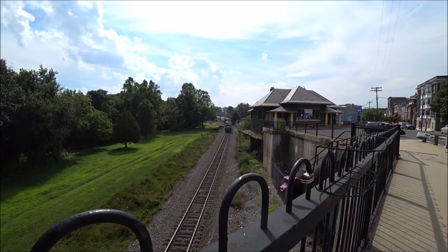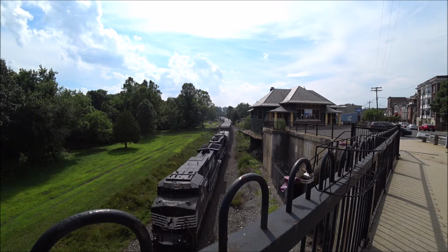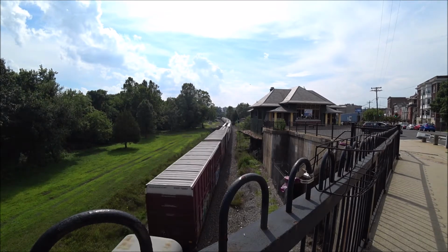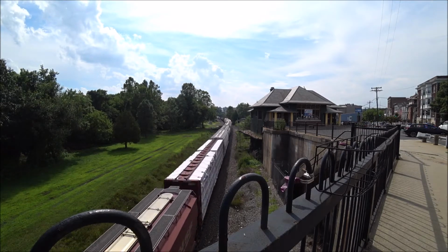On the Main Street Bridge, we spot a -9 and a GP38-2. The 5617 is a former Southern locomotive, built by EMD in 1970. It was first constructed as a GP38 and rebuilt in 2005 as a GP38-2.